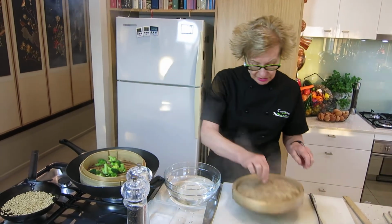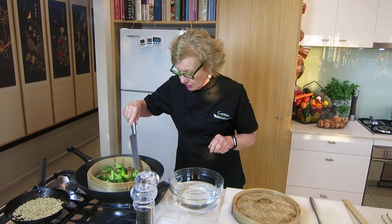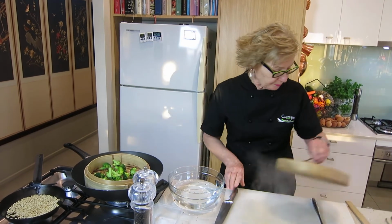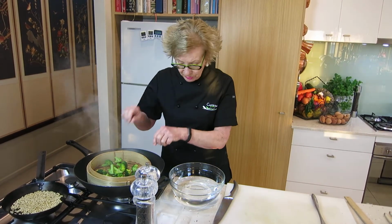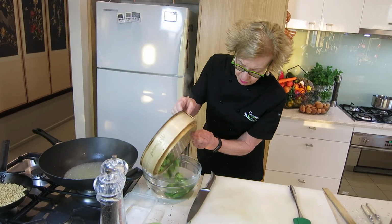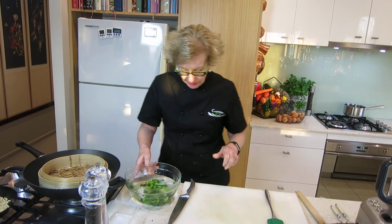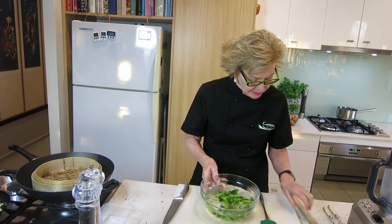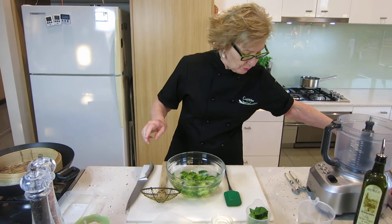So let's just see. This is pretty warm in here. I think that's pretty right. Perfect. So we'll turn it off. Tip it into, without burning myself in the steam, blanch it into the iced water, and just leave it there for a couple of seconds, and then we'll take it out and put it into the food processor along with our basil.